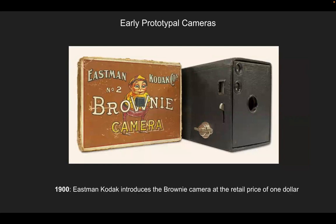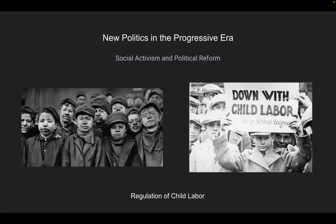In 1900, Eastman Kodak produced the Brownie camera, which sold for $1. So this was readily available for many people, and it was a great thing for people to have. And combining that with the commercially produced paper, people were able to make their own images.